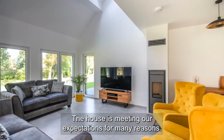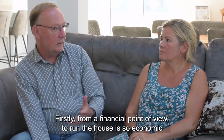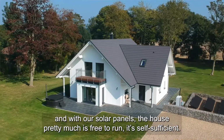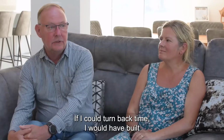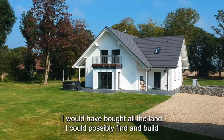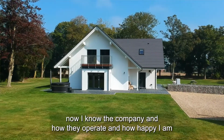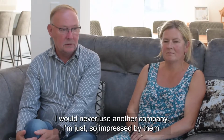The house is meeting our expectations for many reasons. Firstly, from a financial point of view, to run the house is so economic. And with our solar panels, the house pretty much is free to run, it's self-sufficient. If I could turn back time, I would have bought all the land I could possibly find and built as many Downwood houses on them as I possibly could, because that in hindsight was a wonderful thing. Now I know the company and how they operate and how happy I am with the property as you are, I would never use another company. I'm just so impressed by them.